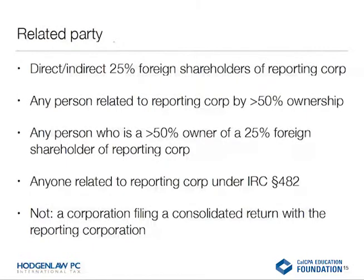The last requirement for having to file a Form 5472 is that there's a related party. Remember, the corporation has to have a reportable transaction with a related party to have to file this form. Related parties include direct and indirect 25% foreign shareholders of the reporting corporation, any other person related to the reporting corporation by more than 50% ownership, any person who is a more than 50% owner of a 25% foreign shareholder of the reporting corporation, anyone related to the reporting corporation under Section 482, and notably, any corporation not filing a consolidated return with the reporting corporation.